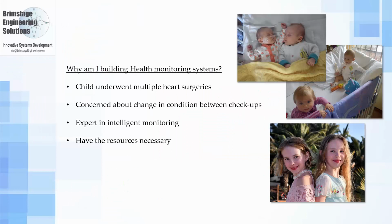Some time ago, my wife gave birth to two little girls you can see here. They are monozygotic identical twins, but one was born with tetralogy of Fallot, which means she had a hole in her heart. At 3 months old, she had a BT shunt fitted, and then at 9 months old, she underwent heart surgery and had a patch placed over the hole. My daughter has recovered and is very healthy, as you can see.